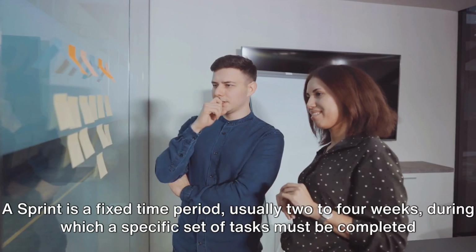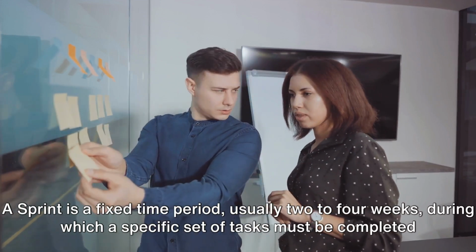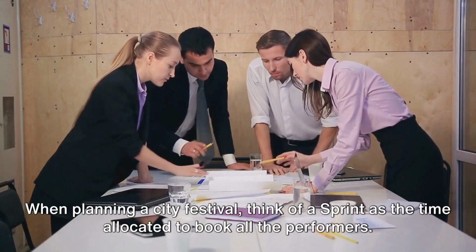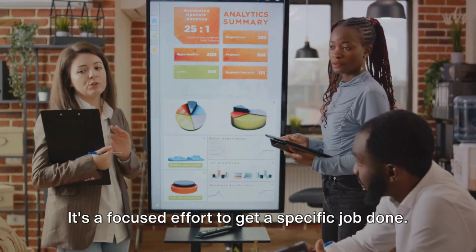A sprint is a fixed time period, usually 2 to 4 weeks, during which a specific set of tasks must be completed and made ready for review. When planning a city festival, think of a sprint as the time allocated to book all the performers. It's a focused effort to get a specific job done.